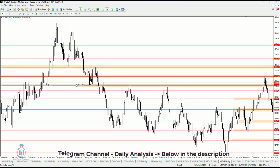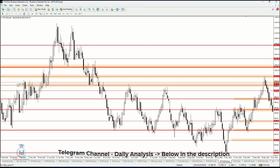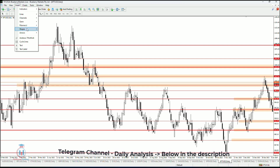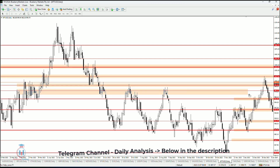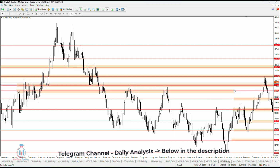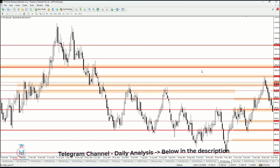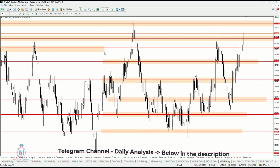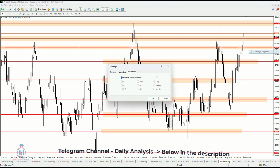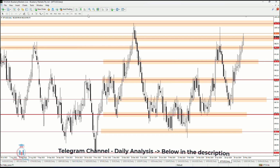Let's fix this one a little bit better, just to see how the price behaves. Okay, this is the one on the low side, and this is the one, and we need to put another one here. Here, and it should be around this one. Okay, I can stretch this one all the way here and show only up to daily time frame. Okay, this should be it.